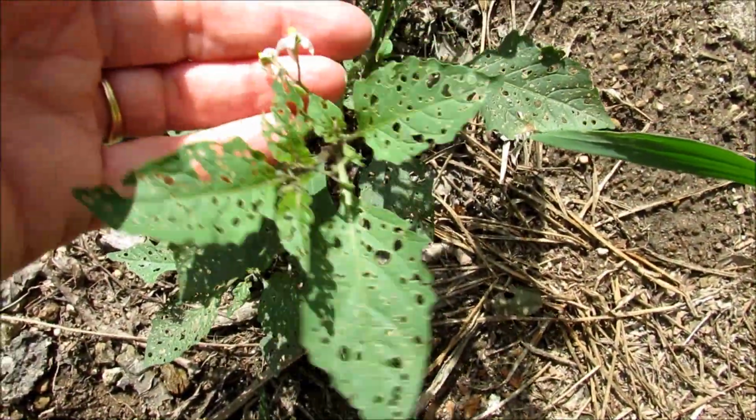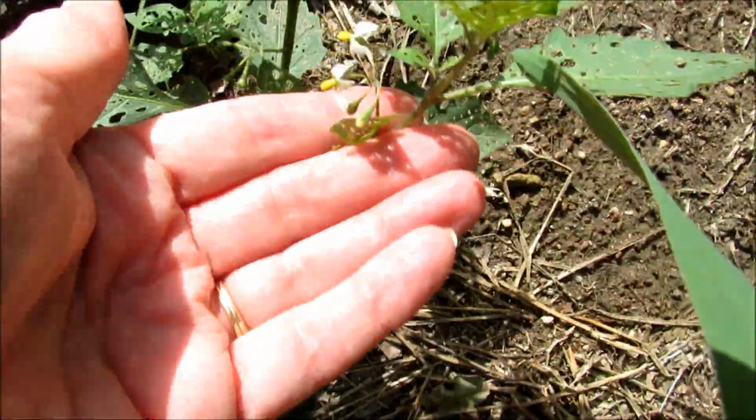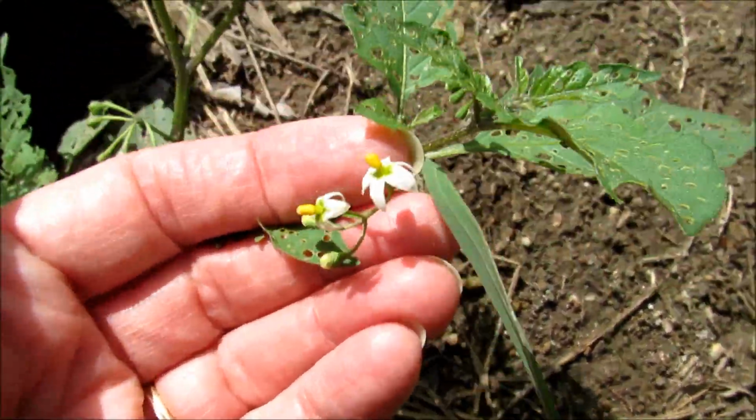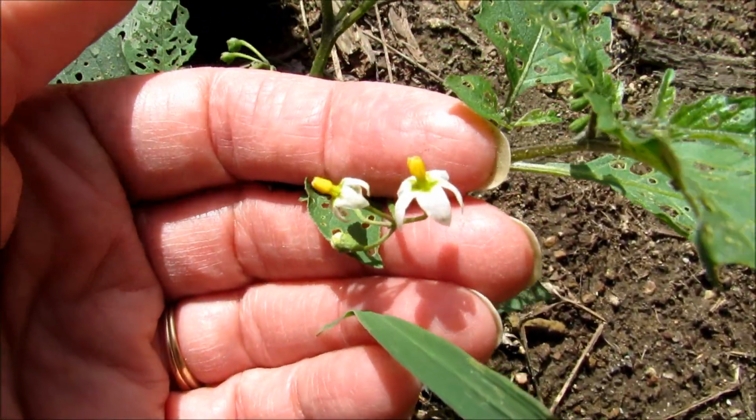Okay, here's a European black nightshade over by the sand mound. And I walked over here because the flowers are further along. And you can see how the white petals curve back.